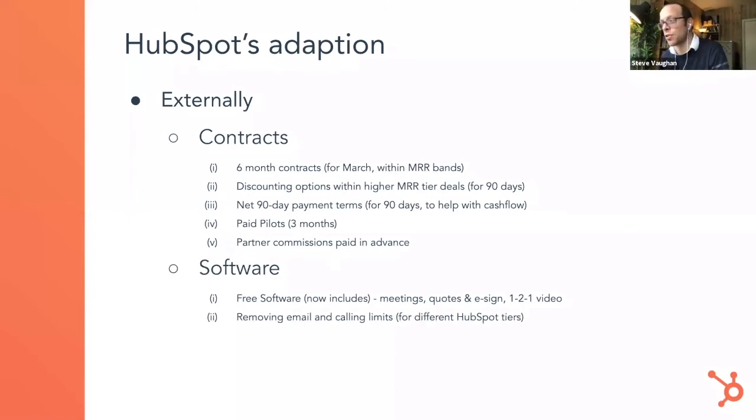We've removed emailing and calling limits for different HubSpot tiers. We know you're going to be sending more emails. We know you're going to be doing more calls, and they can be run through HubSpot.